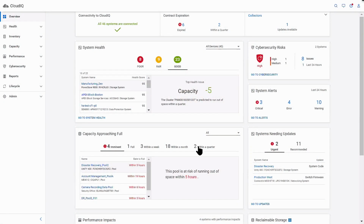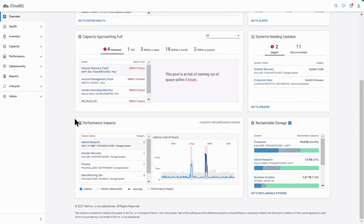I'll summarize and say, I know there's a lot of different claims out there specifically for the things that I'm showing. I'm going to show you system health, and the fact that it can be tied in with APIs. I'm going to show you capacity approaching full, and the fact that right here on our overview, we will tell you starting within a quarter how soon your capacity is going to approach full. And something we've added in recently, when there's been an imminent spike on the capacity usage, is showing the performance impact and anomaly detection.